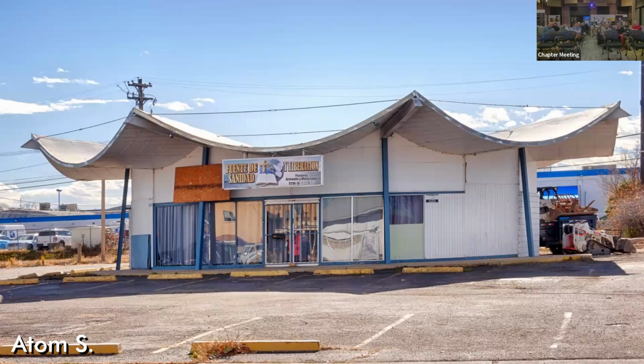What is it, the flying nun roofs that you see on churches? I know. That's what it reminds me of. And this is one where Chris Geddes is trying to land. This is the one she's working on, yeah, to designate.